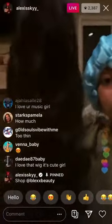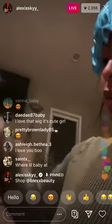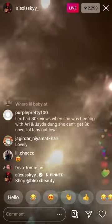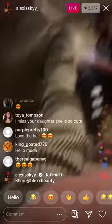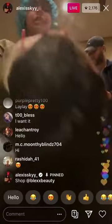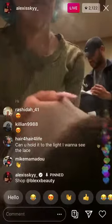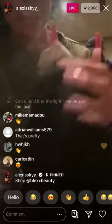About to shut down. We still back in the net. I love this wig. And it feels so good. Yes, the density of this wig feels so good. And the lace is transparent, and it's a pre-plucked hairline. So we're having a sale tomorrow.